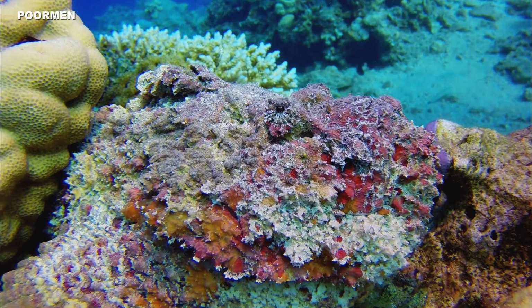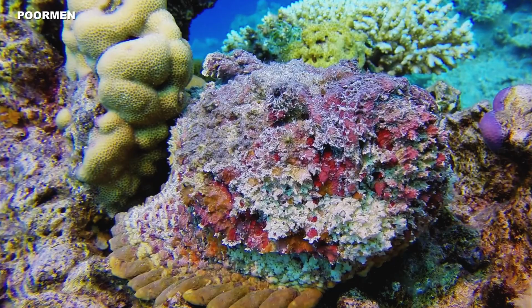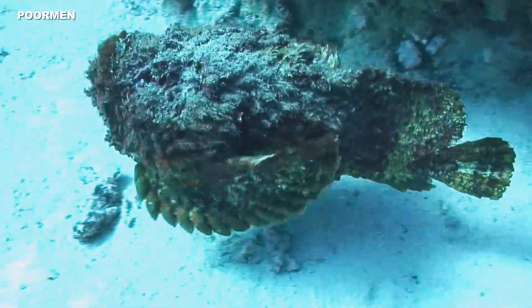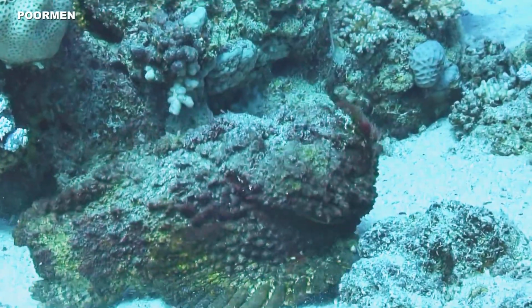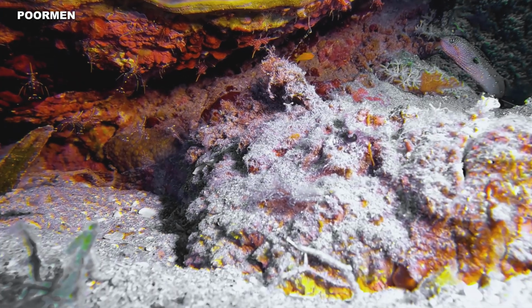10. Stonefish. The stonefish mimics coral or rocky ocean floors, lying in wait for prey. Found in Indo-Pacific waters, it's one of the most venomous fish. Hunt prey by lying in wait for fish, and to avoid predators using its venomous spines.